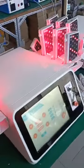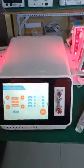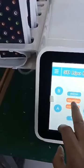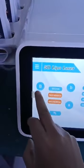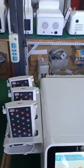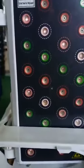This machine is going with the Ice Blue machine. It's working, but you can't see because, as you can see, the lights can only be seen with the help of your mobile. All lights are working.